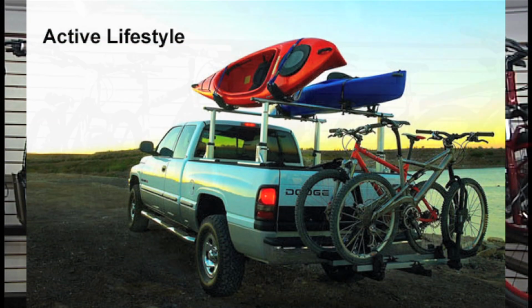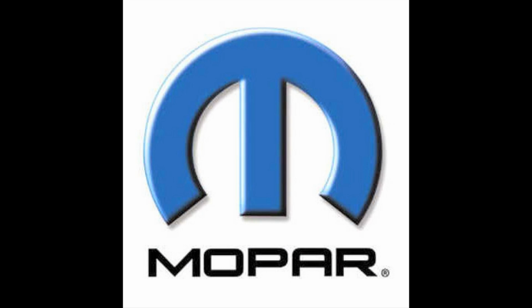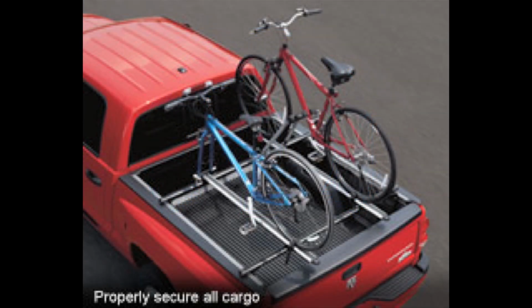A truck bed mounted bike rack where you could carry at least 2, maybe 3 bikes is a good way to go. Or else there are hitch mounted bike racks that we could put under the rear bumper and the bikes would come off the rear of the vehicle, allowing you to carry maybe even 5 bikes. Mopar, which is owned by the Chrysler Group, makes a special bike rack for the Ram 2500. There are also other racks made by different manufacturers.